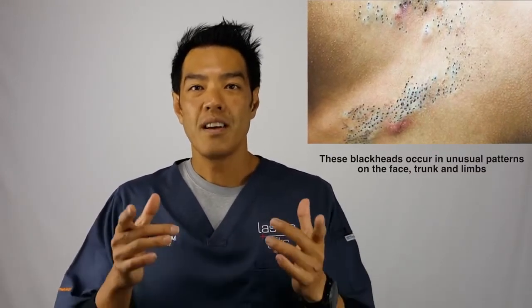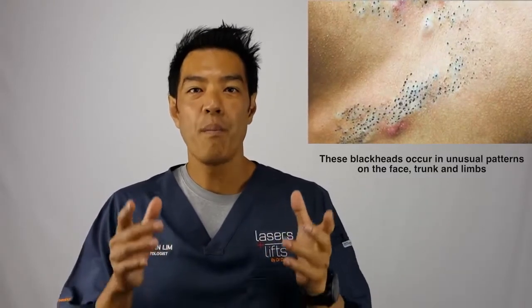So blackheads actually form in a blaschkoid pattern. So patterns involving, let's say, the chest, the neck, the legs, or even extensive areas involving the trunk, whilst in pregnancy. So blackheads actually form in pregnancy, but develop in puberty. Now these are known as blackhead naevi, or in other words, blackhead mole.